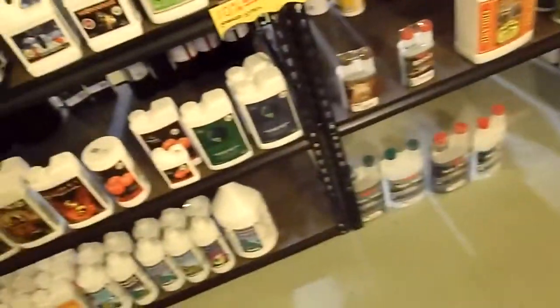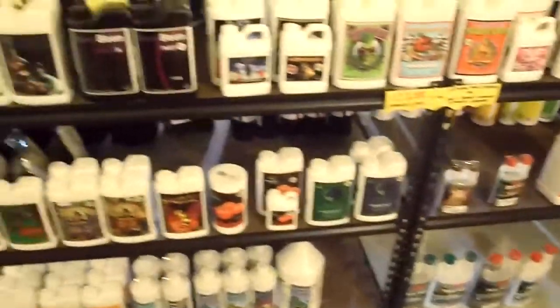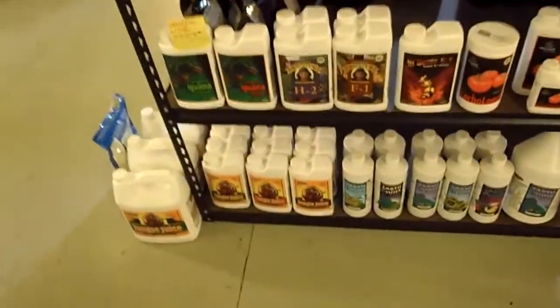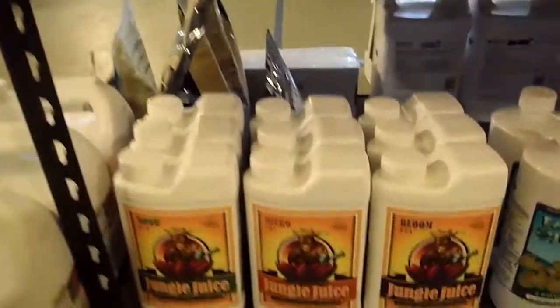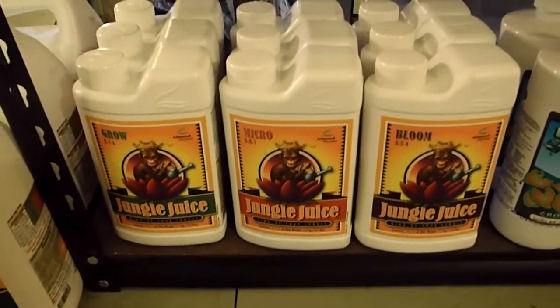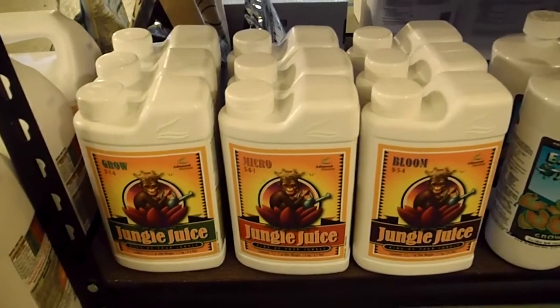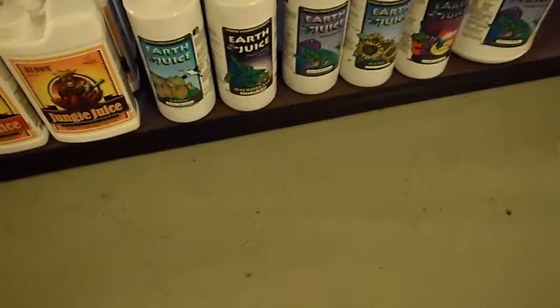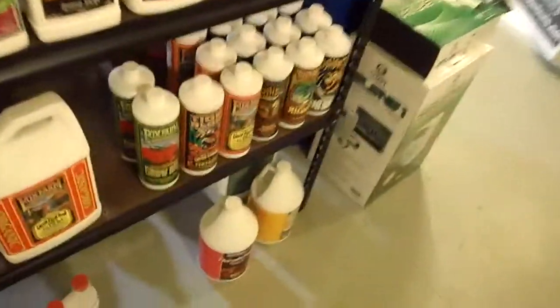Got a little bit of Canna, and we'll have more of that as we've been hit pretty hard lately, but we're going to restock that in the next couple of days. And Junk Juice, which is this awesome value-oriented alternative to the GH trio from Advanced Nutrients, exactly the same formulation, just over half the cost. And there's some Earth Juice. Move on. We got that Fox Farm line.